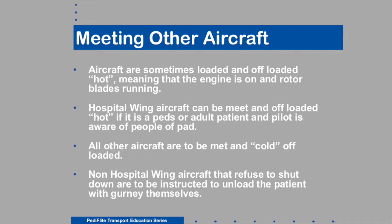Only hospital wing aircraft should be hot offloaded and then must only be done with pediatric and adult patients. Isolette transports always require a cold offload due to the need to efficiently communicate and the extra stress created on the neonate when the outside rotor noise is introduced.